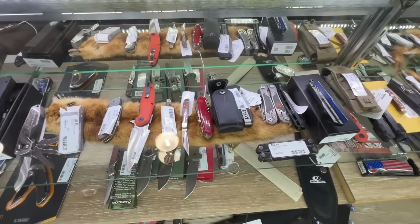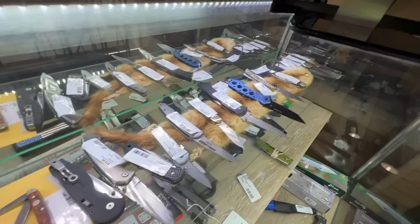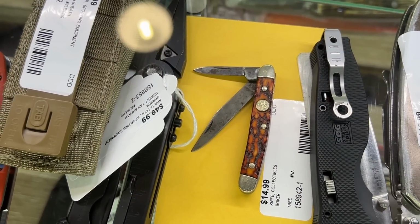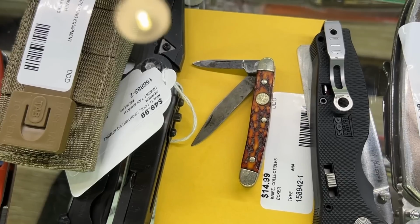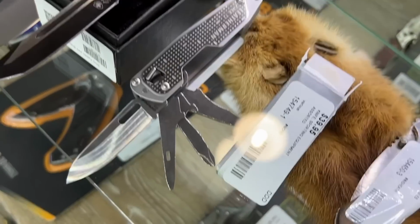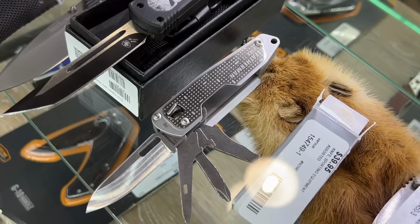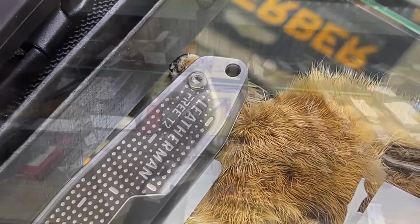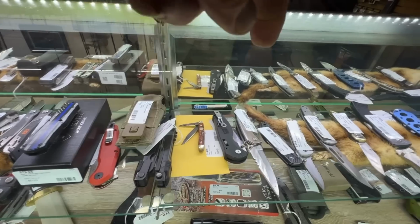A few knives here. Looks like a Victorinox. A Boker Tree brand. Looks like it's in great shape too. Boker USA. I think that one's coming home with me. A Leatherman. I like that one now. Right there. Looks good. USA made. I do want to see the Boker Tree brand right there, the little brown handle, and the SOG beside it.